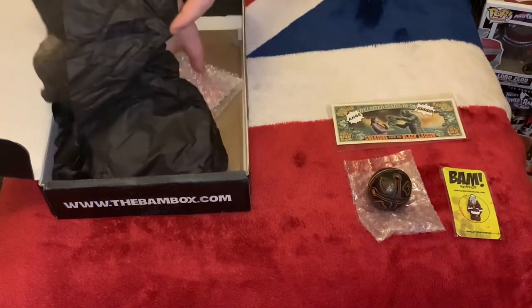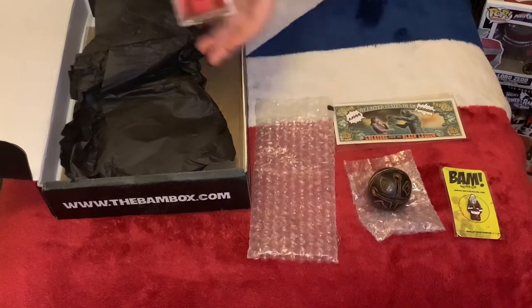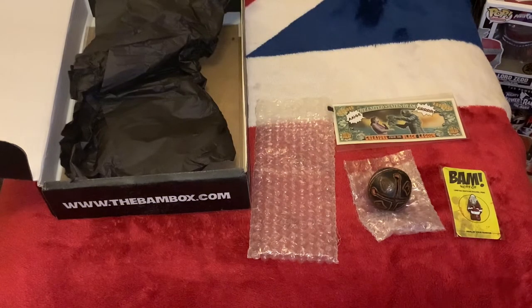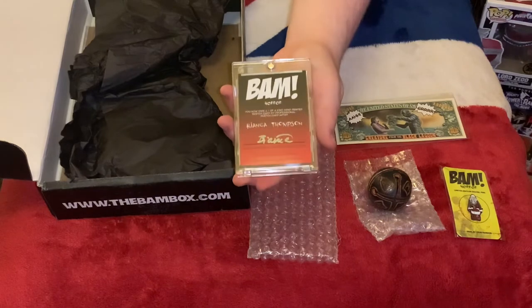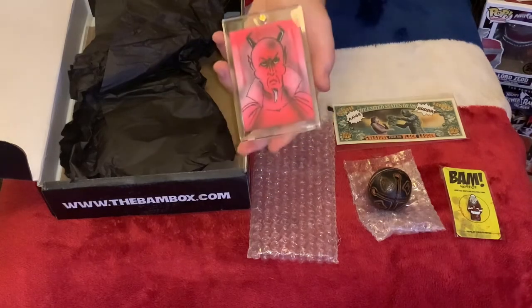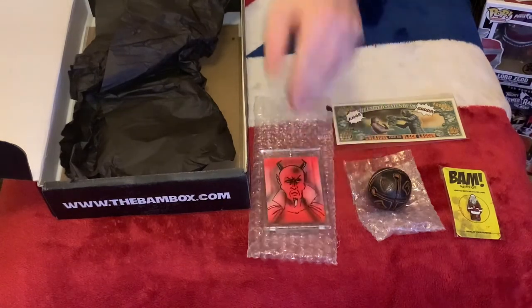We have another item, and it is a fan art card, and it looks like the devil. So it's got a nice solid case here, and on the back it says, you now own a one-of-a-kind hand-painted sketch card by professional sketch card artist Bianca Thompson. So it's also signed by her and hand-drawn by her. So that's nice, because a lot of these things that you get are actual just prints and signed from the artist, but that is actually drawn and an original drawing from her. So that's nice.